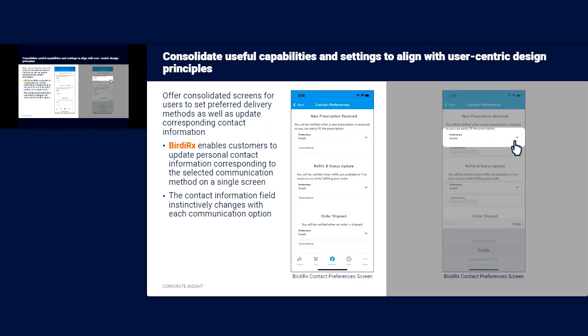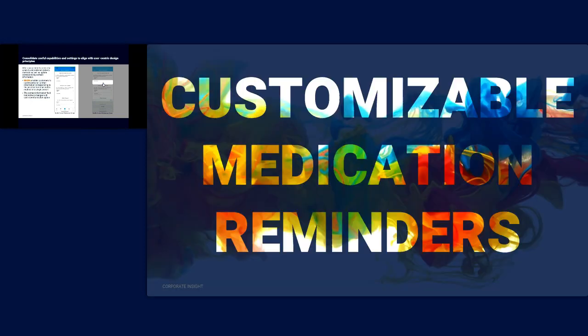Here, the BirdieRx app really does excel, as it enables customers to update personal contact information corresponding to the selected communication method on its contact preference screen. Notably, the contact information field instinctively changes when customers select a new communication method. So if their preference is, let's say, email, an email address field is displayed, or if their preference is to receive SMS text messages, the screen will present a field for a cell phone number. So never requiring the user to leave the current task or navigate to another screen.